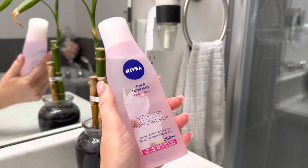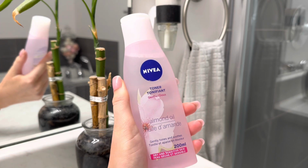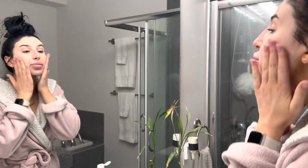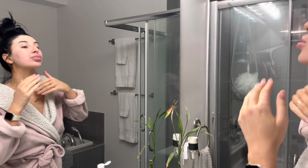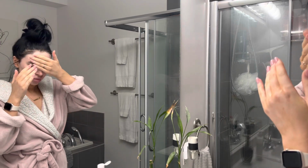Now I'm going to be using the Nivea toner. This is the one with almond oil, and usually I use this with a cotton ball or just with my hands. Today I'm choosing to just pour it in my hands and gently do circular motions on my face with the toner. And I feel that toner just helps with closing the pores and soothing the skin after a cleansing.